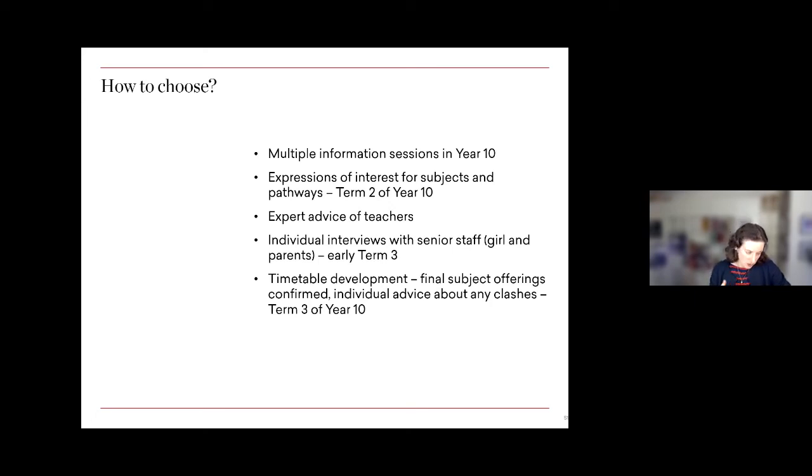And then we go into the timetable, we try and reduce the number of clashes down to a bare minimum. I would say typically out of 100 students, it might be 3 to 5 students where we say, oh, these two aren't going to work. You know, I know you want to do ancient history, would you consider modern history instead, something like that? And then we lock those in, and then we know what we're doing.